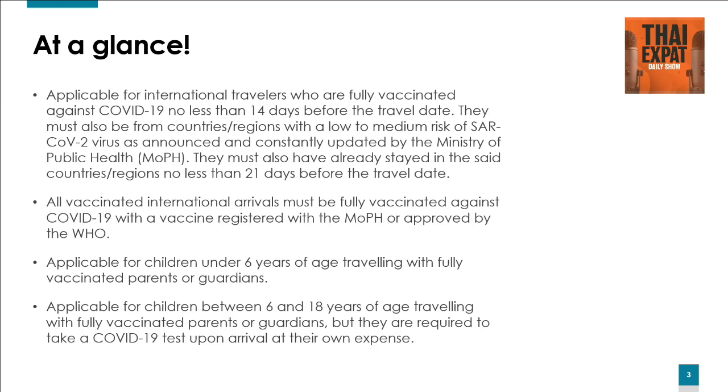All vaccinated international arrivals must be fully vaccinated against COVID-19 with a vaccine registered by the Ministry of Public Health or approved by the World Health Organization. Applicable for children under 6 years of age traveling with fully vaccinated parents or guardians, and applicable for children between the age of 6 and 18 traveling with fully vaccinated parents or guardians, but they are required to take a COVID-19 test upon arrival at their own expense. The children under 6 do not have to take any kind of test, just to confirm.